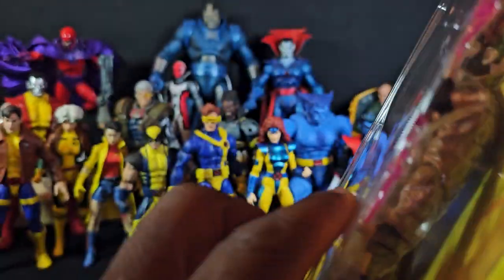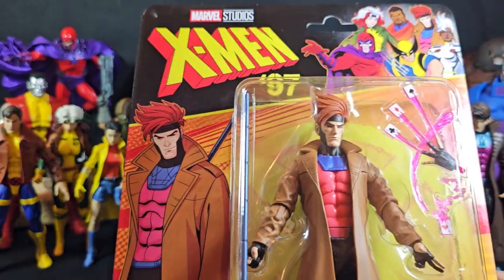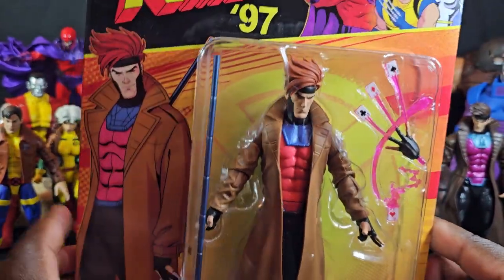So off the bat, let's go ahead and look at the package. This is a retro, and Marvel Legends doing it different.